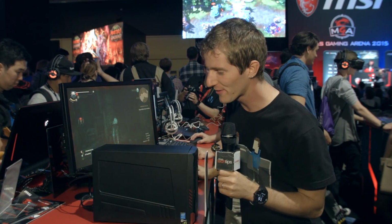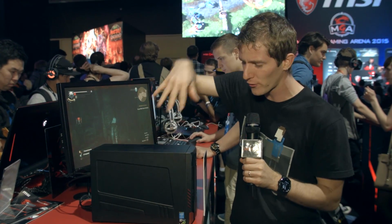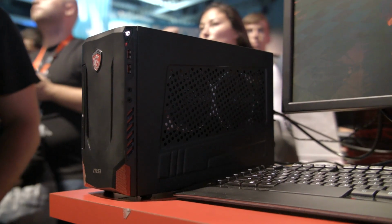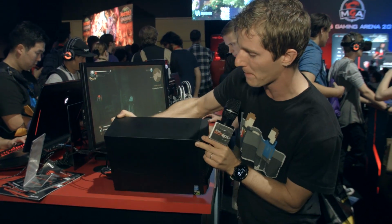Okay, I had to stop and see this. This is the Nightblade MI. Now, this isn't the first time that we've seen MSI do a super compact gaming machine, but this is a whole other level because you guys will be much more impressed by it when I tip it over onto its side and show you just how slim this puppy is.